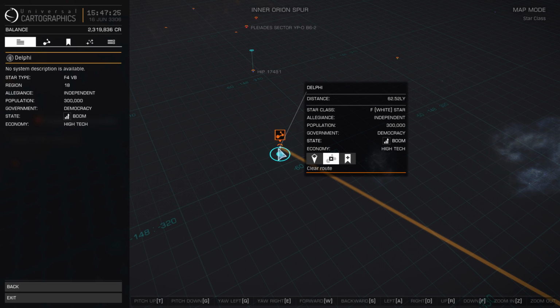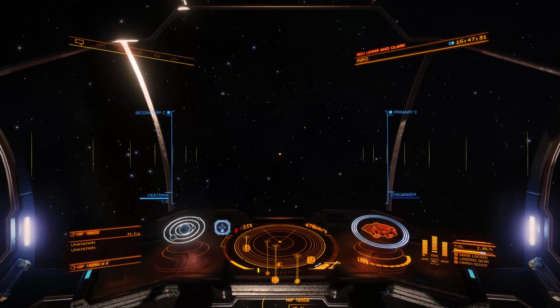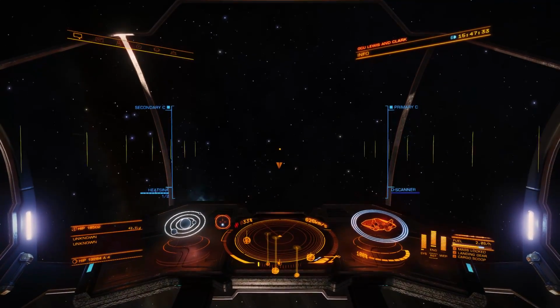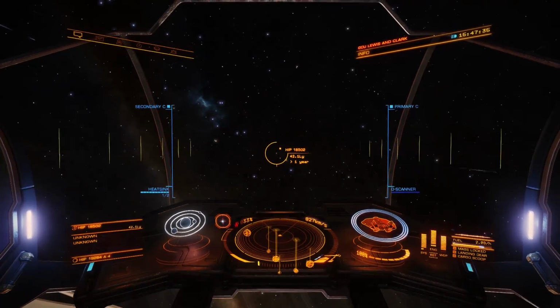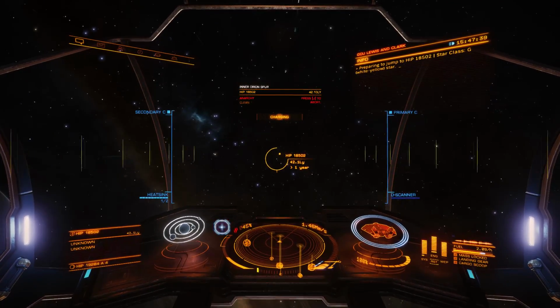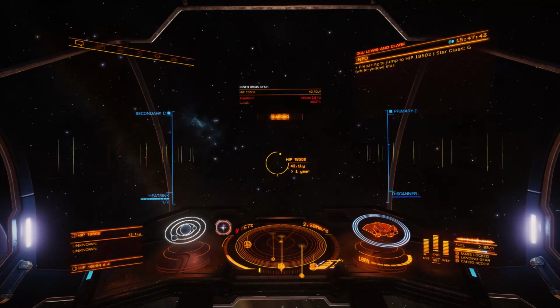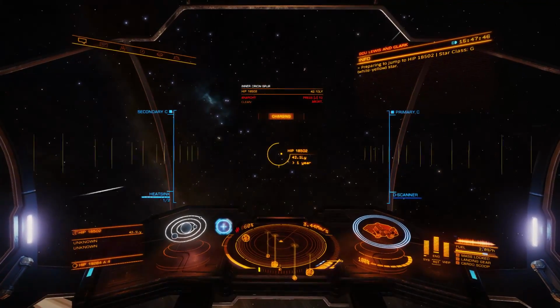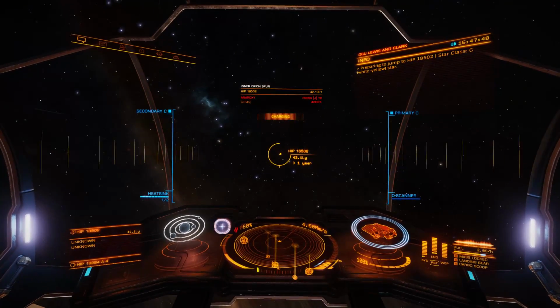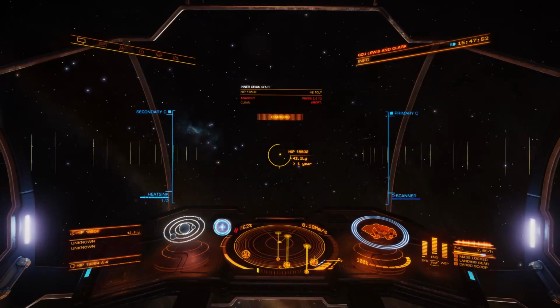Although what is surprising is that this system appears to have acquired a proper name since it was first discovered. It was now called the Delphi system, which suggests that there's been some kind of development in the system before it was first discovered. That's usually the way things work in Elite. A system is generally known by its catalogue number until either something significant happens there or something significant is built there. And it's not an unpopulated system. It has a population, at least according to the galaxy map, of a couple of 100,000.